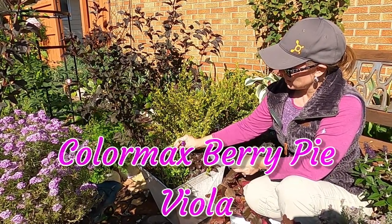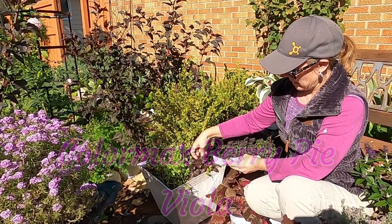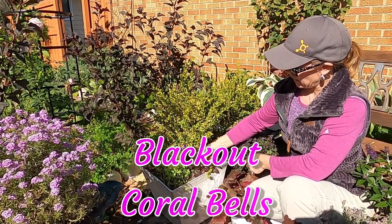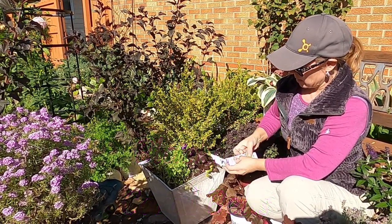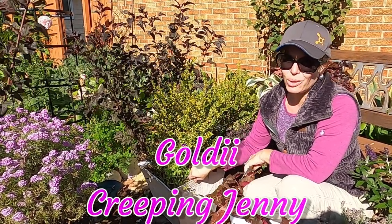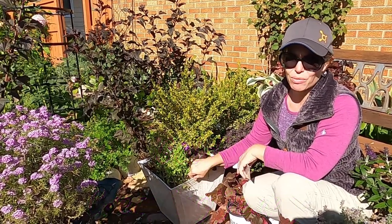In addition to that, it does have some small violas within the planter. And it has this black out coral bells. So this is another heuchera that I have not tried before. It's called black out. And all of these plants came together. There's also some creeping Jenny that was planted in here, but I don't want to get that into my yard. I'm afraid it might be invasive and take over and it's difficult to get out.